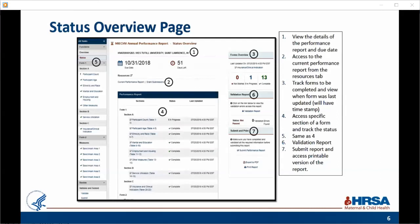Once you have access to your report, you will land on the status overview page that will provide you summary information of your report. The first area provides the due dates for the report and lets you know how many days until the due date. The second area provides you links to the resources that are available to you, such as options for accessing the report.